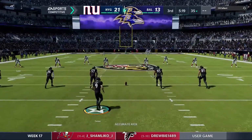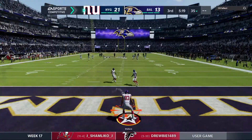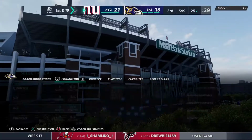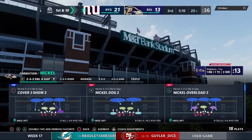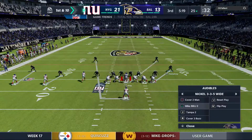Tucker now to kick it away following the touchdown. And no return on this one as the fair catch is signaled for and taken. The Giants take over 1st and 10 at their own 25-yard line. The Giants offense at the line, ready to begin their next drive.